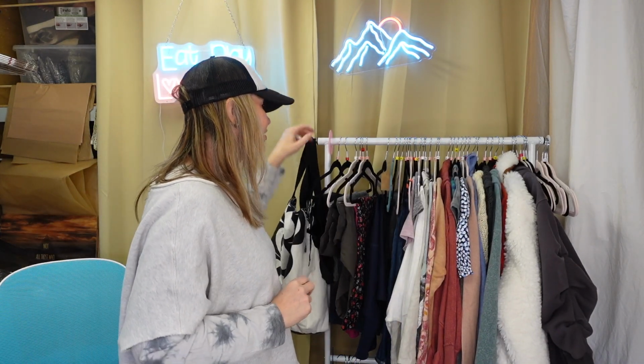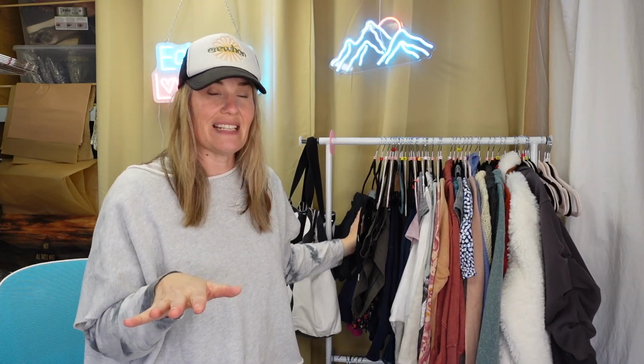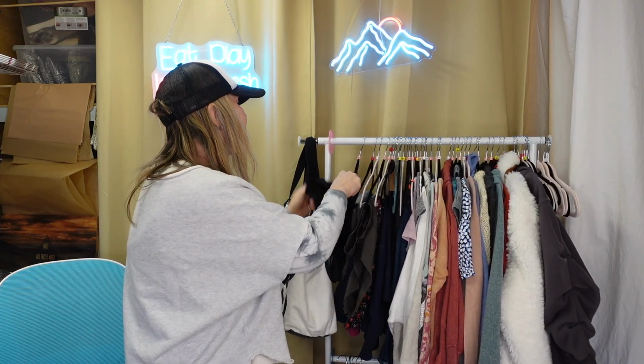Even the little travel pouches I can sell pretty easily, especially if I find them at the bins for a couple of dollars. I can sell them for like 12 to 18 depending on what it is.